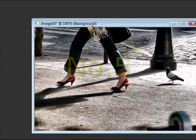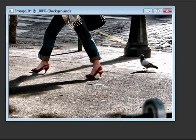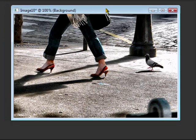Alright, so where are we then? We've had poorly composed, we've had technically challenged. You need to know what you're doing with blur. No story. Well, let's see if I've got other story pictures. Well, is it a story or is it humor? Well, it's kind of both, isn't it? You can imagine that the pigeon is mocking the woman. Because look, their legs are exactly the same sort of distance apart. And there's a lovely echo there. Completely by coincidence, of course. But I was there, I got the shot, and in the end, that's what counts.